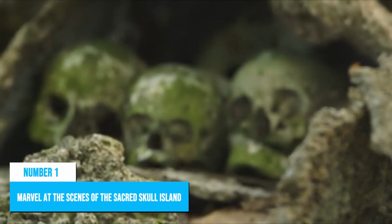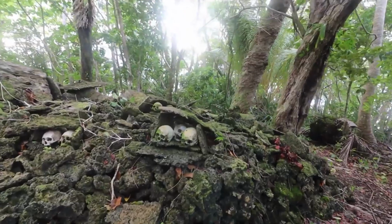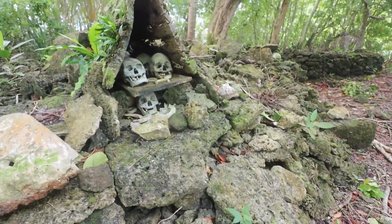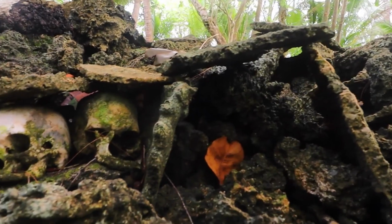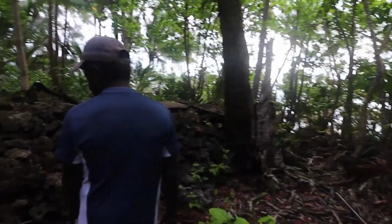Number 1. Marvel at the scenes of the sacred Skull Island. Surely you must have heard of the famous Skull Island, and it will interest you to know that it is situated in the Solomon Islands archipelago. This island is a sacred region and features a shrine that displays over 50 trophy male skulls. Here's a quick explanation of how these skulls came about.